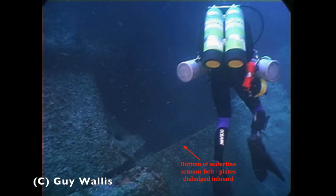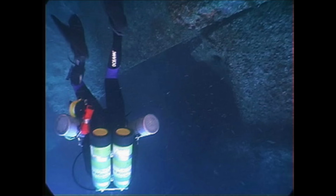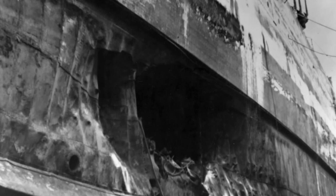In this photograph that Guy Wallace shot of me beside the torpedo hole, you can see the bottom of the armour belt just beside my left heel, and the plates there are all pushed inboard. Below, now above the armour belt, you can see how the thin shell plating of the torpedo defence system has just been rent open and all the plates are buckled and bent. It may help if I invert the image to suggest that the battleship was sitting correctly upright as afloat. This image of a similar strike with a similar Japanese aerial torpedo on the US battleship California during the Pearl Harbor raid just a few days before, on 7th December 1941, shows the damage to its torpedo defence system and is similar to that which occurred to Prince of Wales.